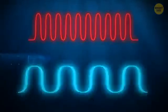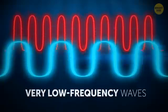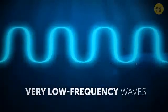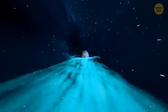To maintain it, we send fewer waves but make them longer. In the same amount of time, the frequency of the short waves will be much higher than the frequency of the long waves. That's why they're called very low frequency waves. But, as it turns out, these waves travel all over the Earth and even into space. This is where things get interesting.